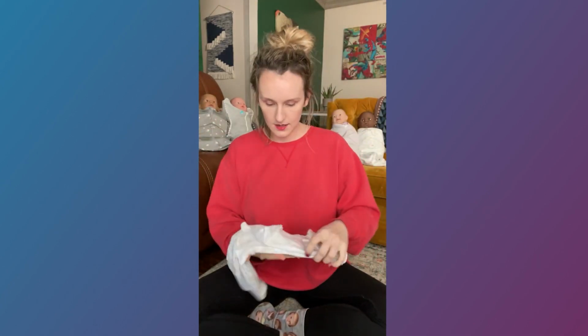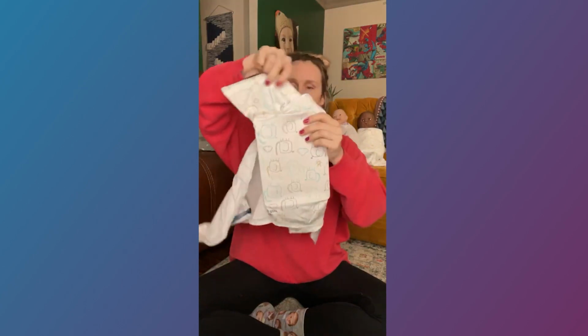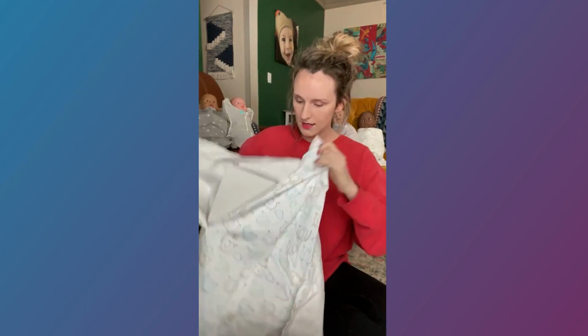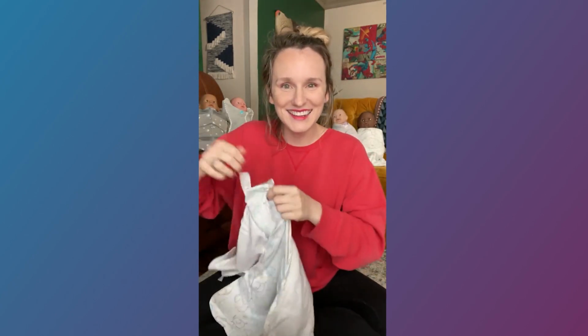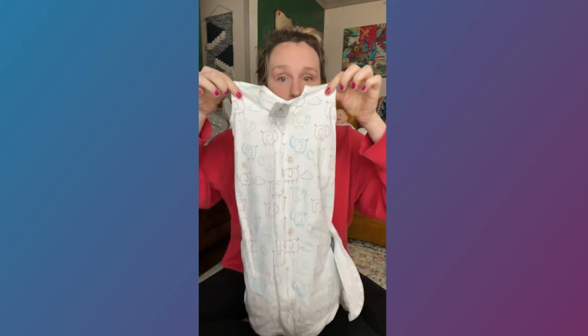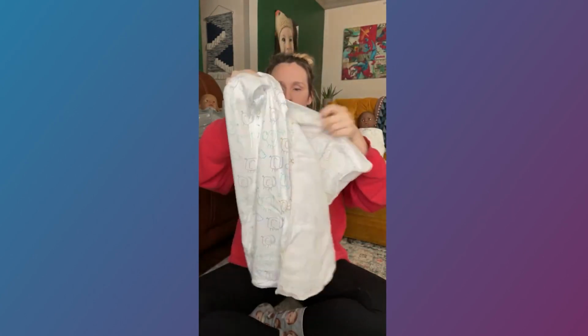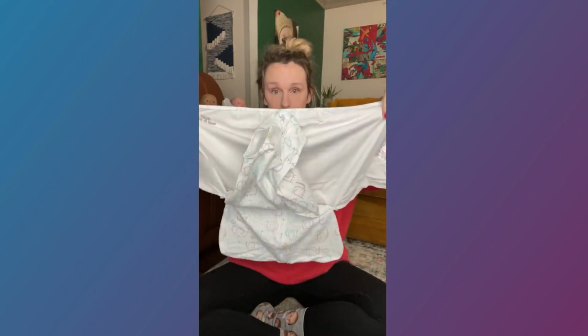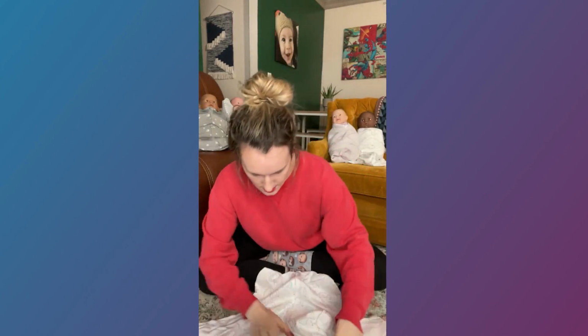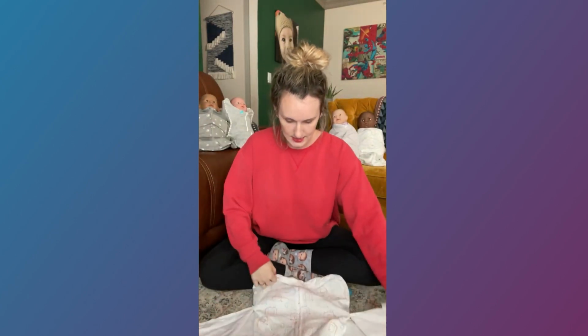Let's see here. Show you what it looks like right out of the box. It's kind of like a baby sleeping bag, which is super cute, if you think about that. All right, so here it is. This is what it looks like. This right here is a zipper, okay? These are the little wings that come with it. So let me step back here. What you do is lay it down like that.